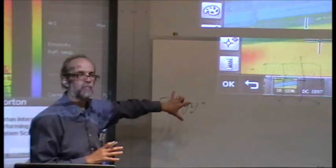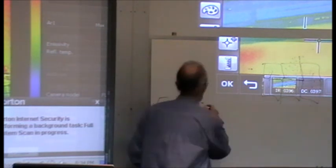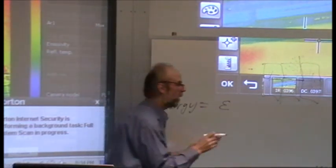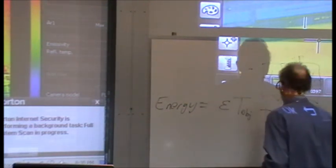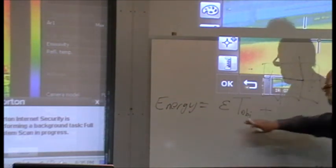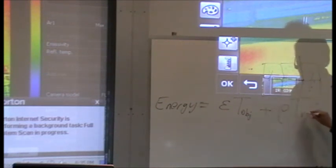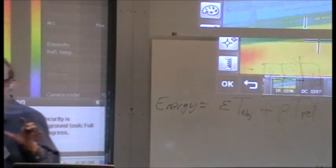The energy that the camera receives, as I said, this is lying, so don't anybody publish this and put my name into it, is made up of the emissivity by the temperature of the object plus the reflectivity. If I'm using Greek, I suppose I should stay with the Greek. By the temperature that's reflected. That's putting it very crudely. It's actually not quite correct, but it's got the right idea.